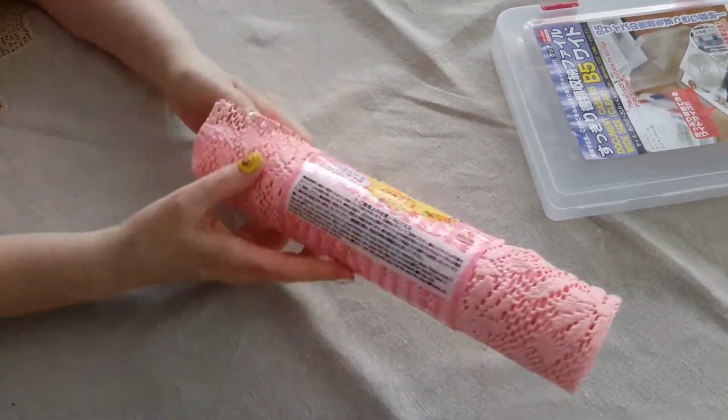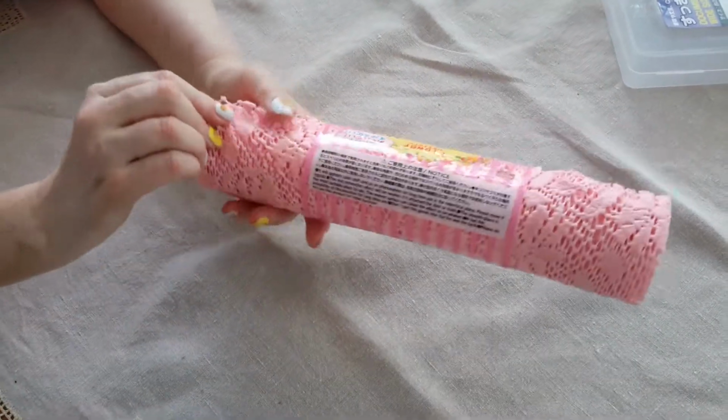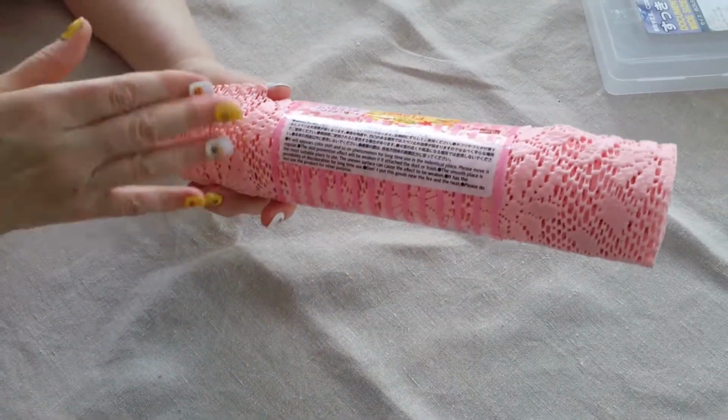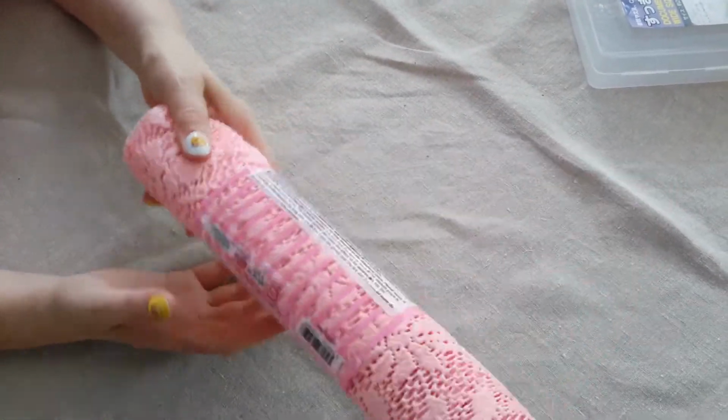Got this stuff you put in your drawers. I'm going to use this in the kitchen drawers so your stuff doesn't slide around. I put those dividers in the kitchen drawers, but every time you open them, the whole thing goes back and forth. So this will stop that monkey business.